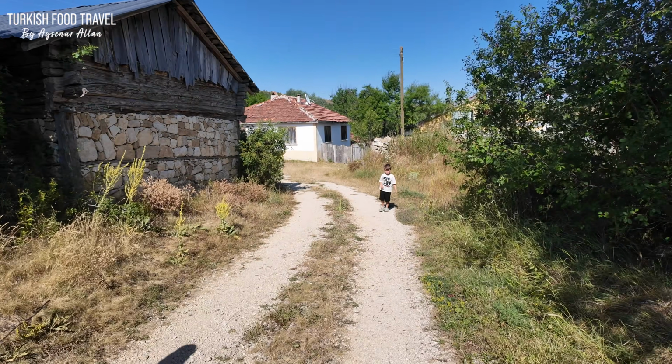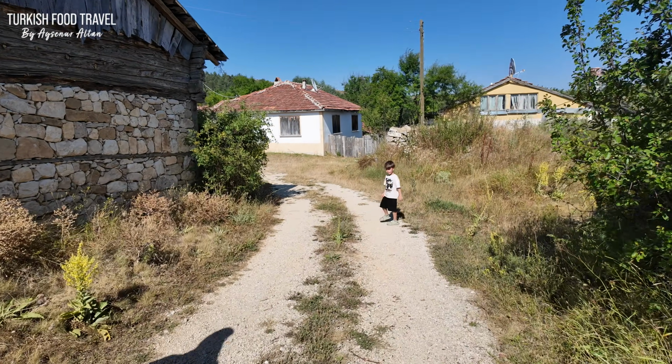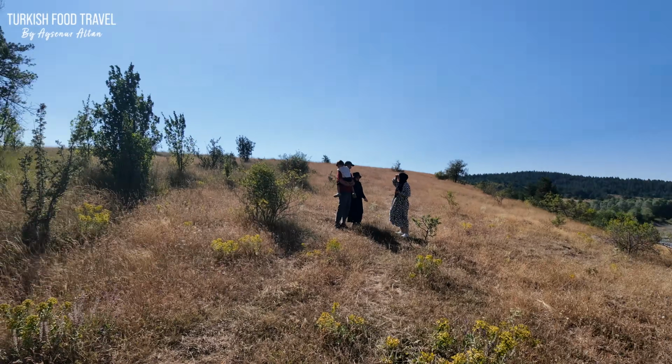After eating, we take a slow walk through the village. These days, people only come here in the summer. No one lives here year-round anymore. When the dam was built, part of the old village went underwater.